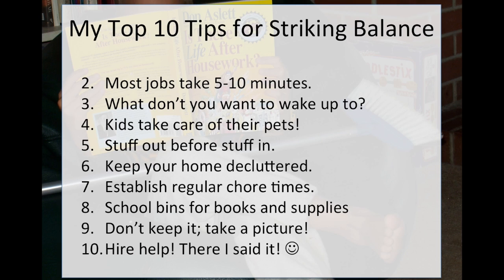And don't yell at your kids over badly done chores. We're going to talk about that tomorrow when we talk about setting appropriate expectations, controlling anger, and developing patience. Sounds like a really good topic, doesn't it? Helpful for all of us.